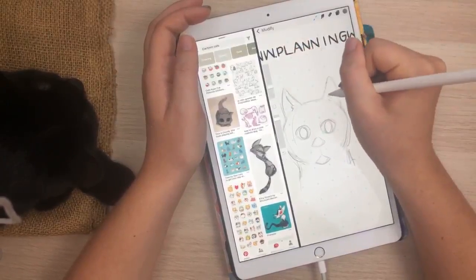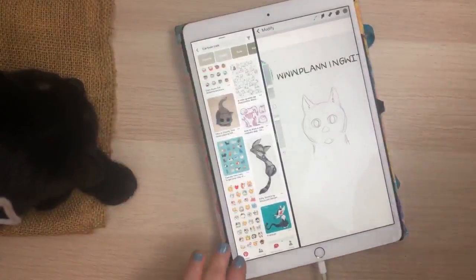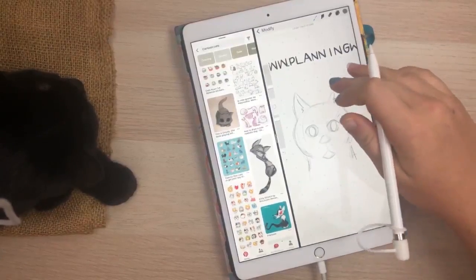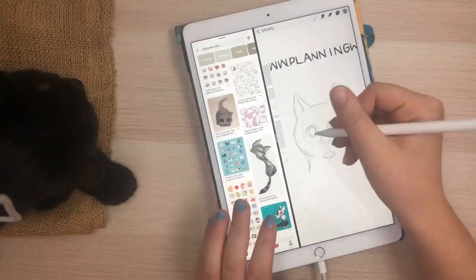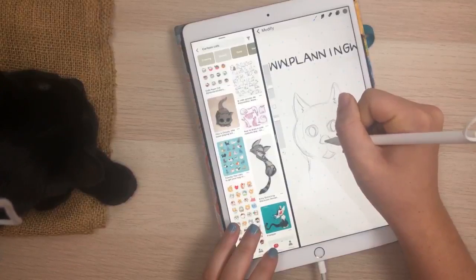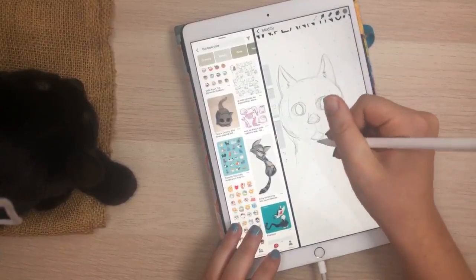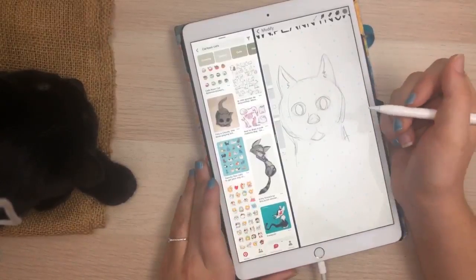Aww. Oh, Luna, you're so cute. She has those little eyebrow whiskers. But I don't want her to look too fuzzy, because she's not a long hair cat. She's a medium hair. So I don't want her to look too fuzzy. Oh, she's so cute. And she has a pretty small little mouth.